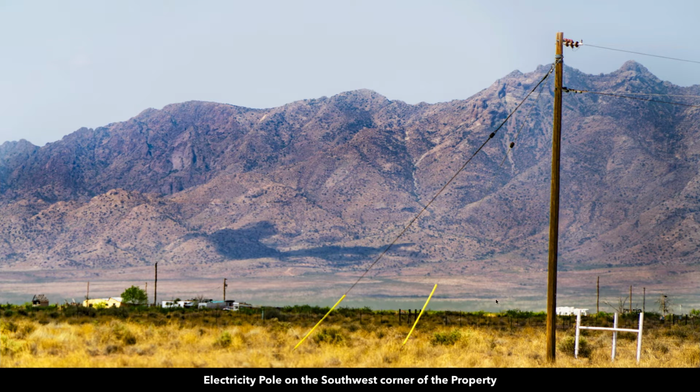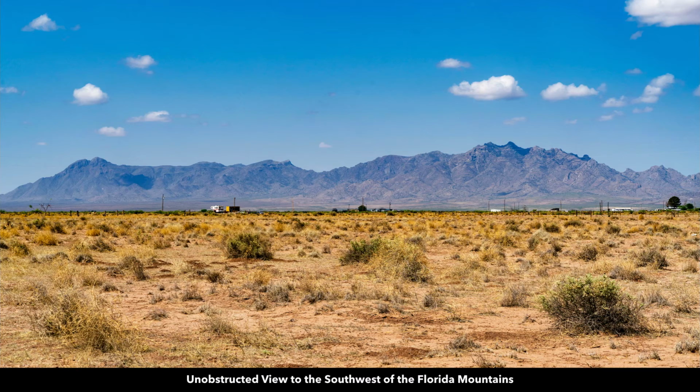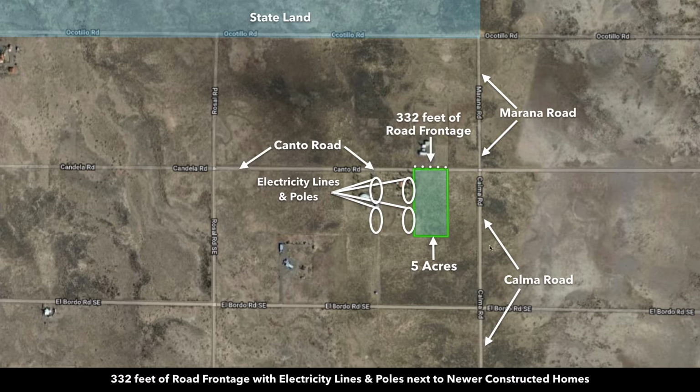This is the southwest corner of the property, and there you can see the electricity pole that's already in place. From the property you have these amazing unobstructed views of the Florida Mountains to the southwest. This is a satellite image looking down at the property, so you can see that you have electricity lines and poles not just at the corner there, but also up towards the northwest boundary of the property. And then roughly 322 feet of frontage along the road, and then you've got roads all through here, so you've got great drive-up access to the property.